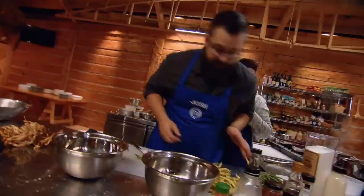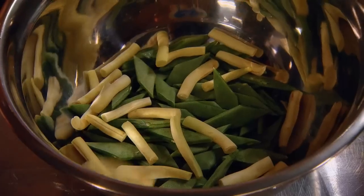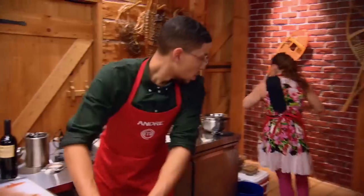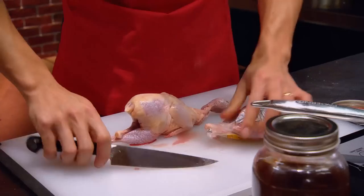Thank you, thank you, thank you. Awesome, thank you, Josh. We've got runner beans, green beans, yellow wax beans. Let's use them all. I want these beans to be beautiful and mouthwatering. Okay, just a couple more of these and then we should be good. All right, I'm gonna grab the partridge. Okay, awesome, I'm gonna move on to the beans.